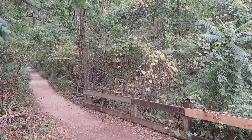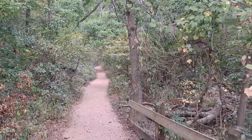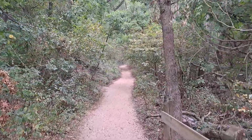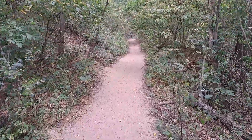We are now on trail number 4. And this trail is the trail that's going to take us up to the top of Mount Tom. We do have some sandy terrain to deal with up ahead.